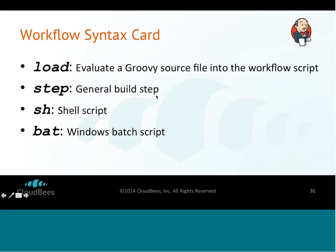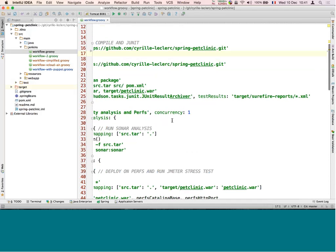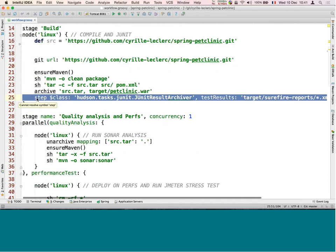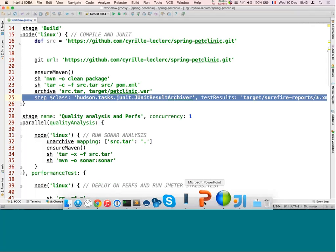Step, this is a general build step to invoke existing plugins that do not yet have workflow syntax. So here I will show you a sample that I covered quickly with JUnit Result Archiver. There is not yet the syntax, the integration in workflow with a beautiful step name such as junit result. So I use a general step with the class JUnitResultArchiver, and I pass all my parameters. This is the way I integrate my workflow with existing plugins that do not yet implement all the workflow syntax.